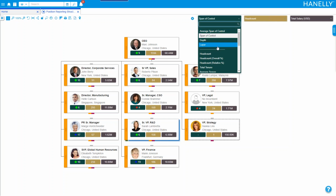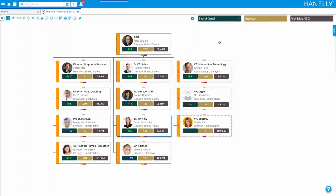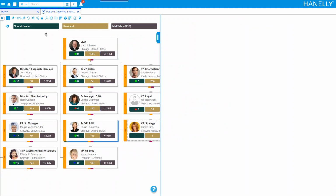How many layers you have within the organization, the span of control, headcount, and different gender-related distributions. So you can track, for example, things like percentage of women in management within that organization. If this is something that is relevant to your diversity and inclusion program, you can do that very easily using these in-chart analytics. The second number I'm showing here is the headcount, and the third one is the total salary. So this represents the cost of the organization.